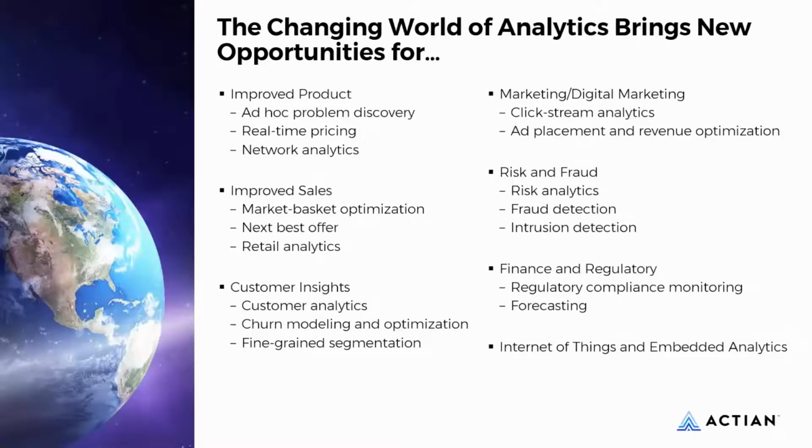In terms of what people use high-speed analytics for, in manufacturing, it would be improving product. In sales and retail, it would be improving sales. Banking, you really want a 360 view of your customer. That's the typical customer insights application that financial services and telcos care about the most. In marketing, we also want to know every interaction a client might have had, a visitor to our website, all the way through to becoming a customer.